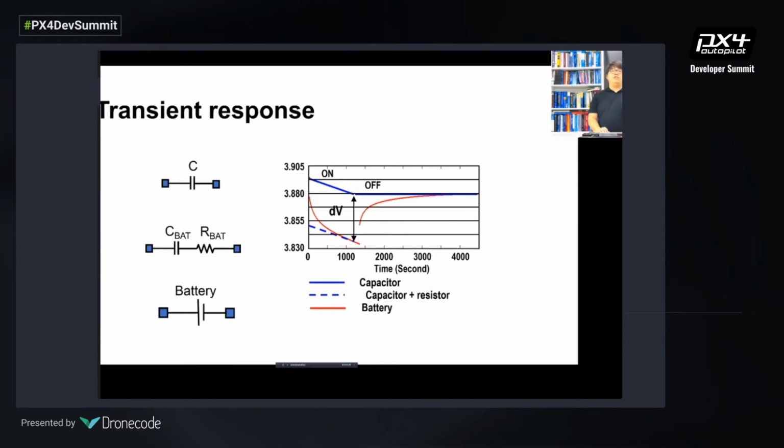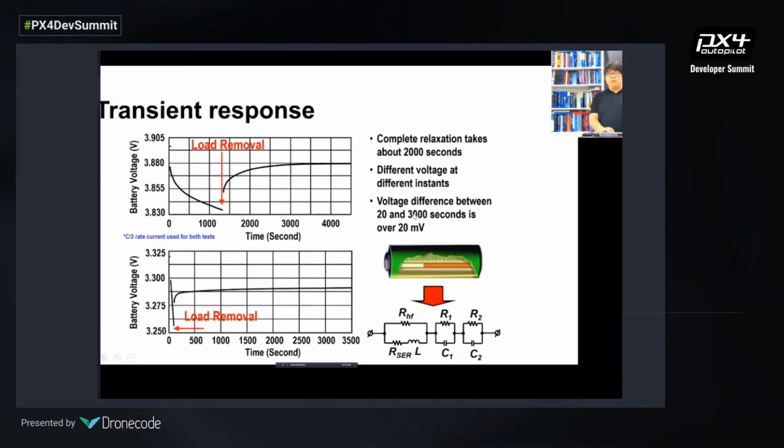Also, the transient response makes it hard to estimate a battery level. For example, the voltage when the load is on and off, their behavior is different. So when it is on, it has this curve, and when it is off, it has this curve. The most difficult thing is to recover from the load removal to the original open circuit voltage. It takes about 2,000 seconds.